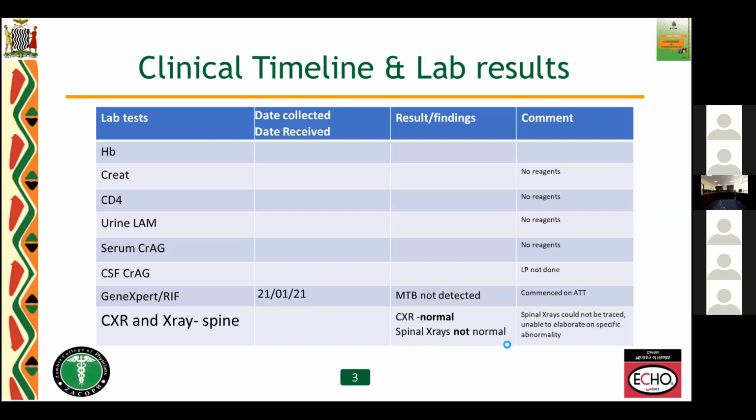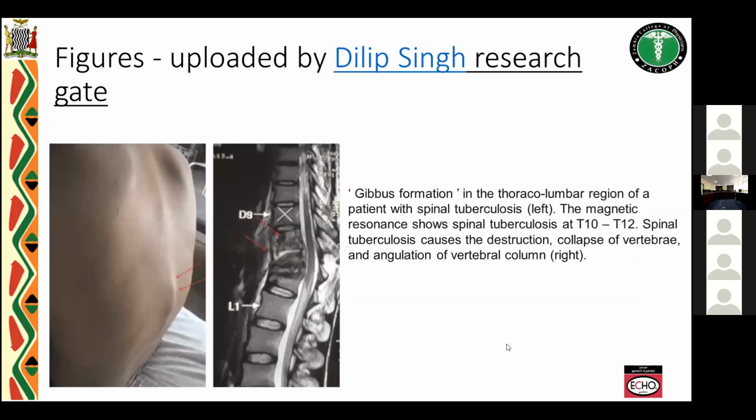Next slide. That was just a picture depicted to show an illustration of what a gibbus would look like, as Dr. Herce showed us. Just give us the next slide on the questions.